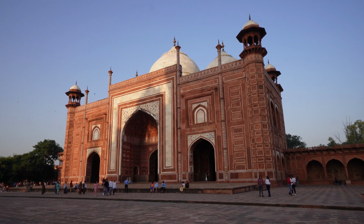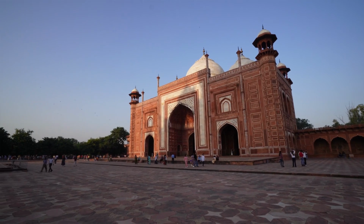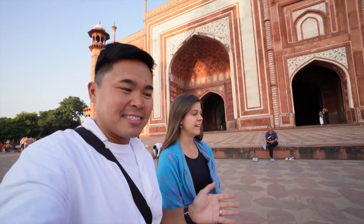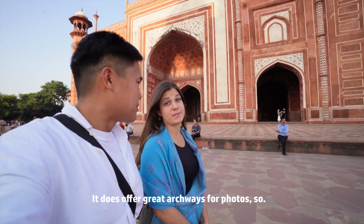It's a beautiful building by itself. I think if the Taj Mahal wasn't here literally eclipsing this building, you could probably spend a good afternoon just taking photos. Yeah, and just admiring this. It does offer great archways for photos. Yeah.